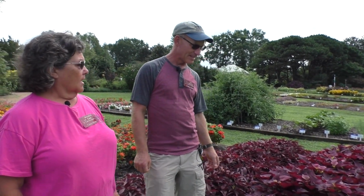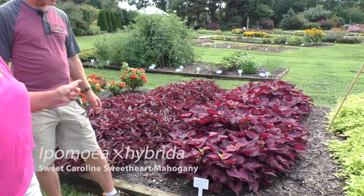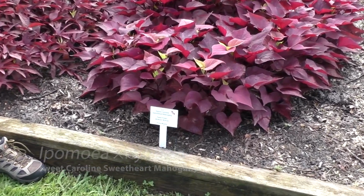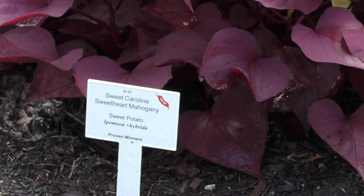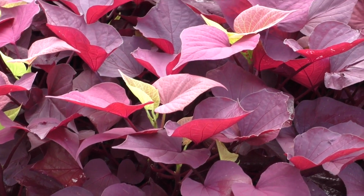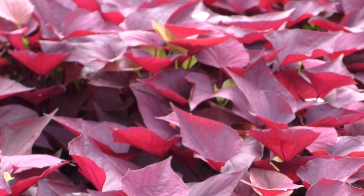Right. And then beside it, we have another favorite of mine, which is Sweet Caroline Sweetheart Mahogany, another one out of the North Carolina State University sweet potato breeding program. I love that rich red color in the leaves, and apparently with the back crosses and things, they've been able to achieve that color. I mean, I viewed the old original one was blackish, and I like that, but it was too dark.